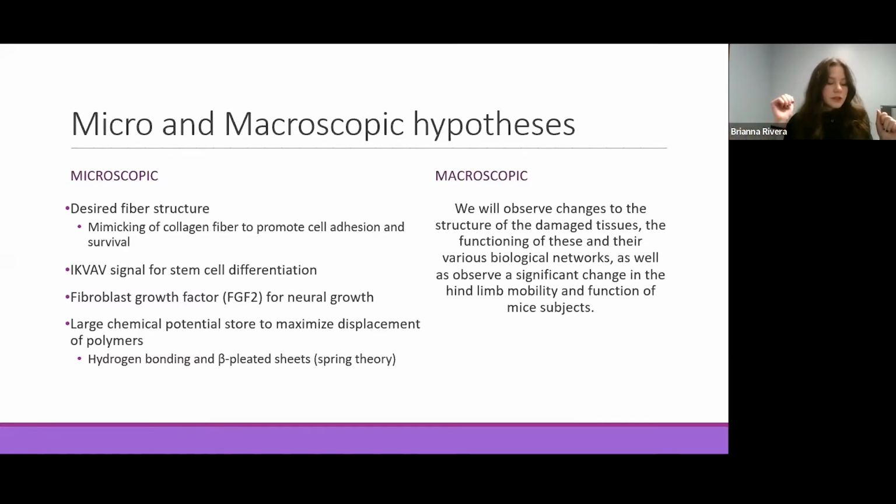There needs to be a very large chemical potential store within these molecules, specifically within the peptide sequence. One way that we can effectively store chemical potential energy is with hydrogen bonding and the formation of beta pleated sheets. Once these molecules are assembled, the protein sequence is going to fold up just like an accordion. When this is able to hit water, the water is going to take over and unbind this pleat. So the tighter you can get these pleats, the more displacement that's going to occur, which is just basic spring theory from physics.